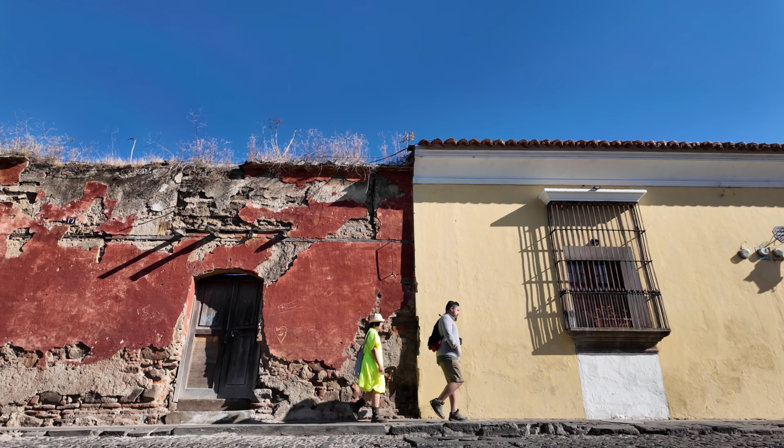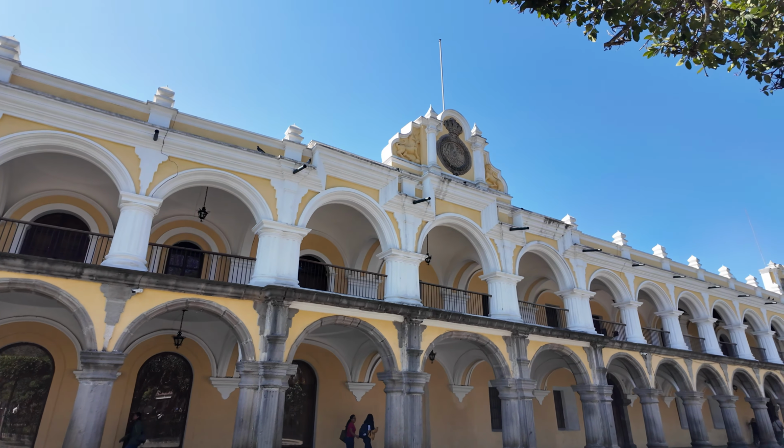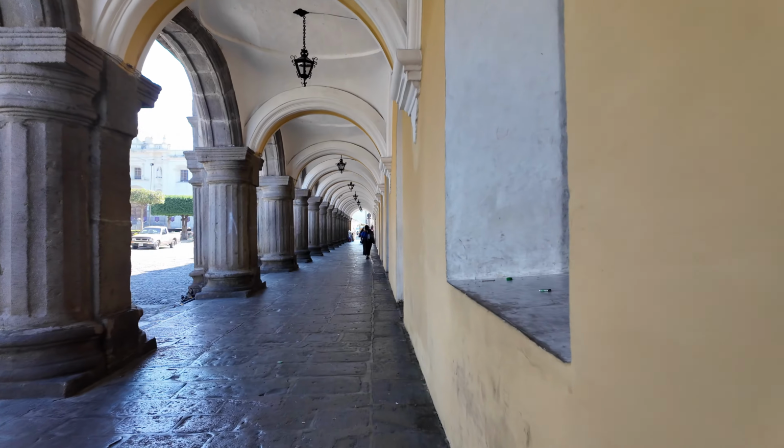It was now about 9 a.m. We went back to Plaza Mayor to visit the Royal Palace of the Captains General, which is a museum in Antigua. Unfortunately, we found out that nearly all museums in Antigua and Guatemala City are closed on Mondays.